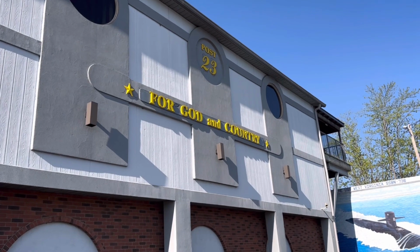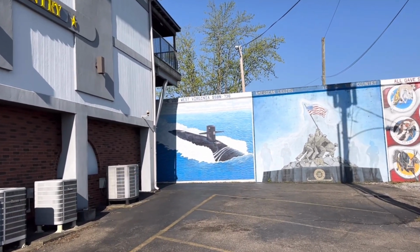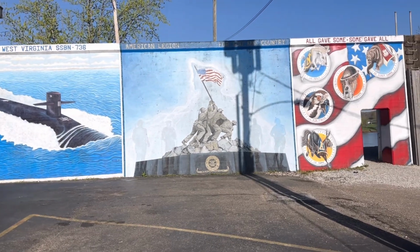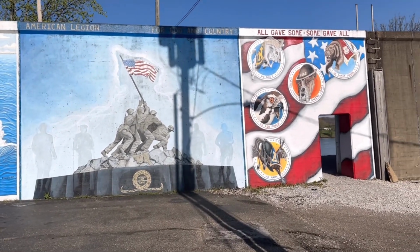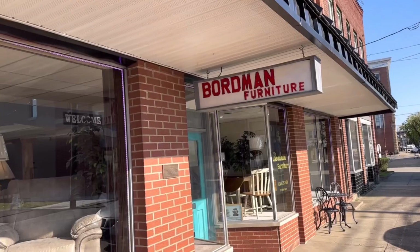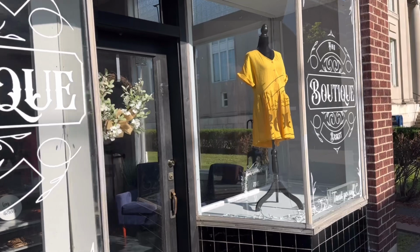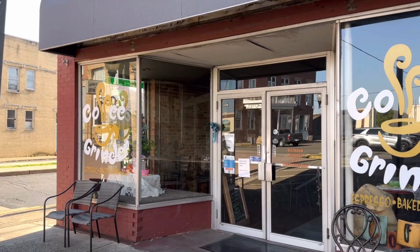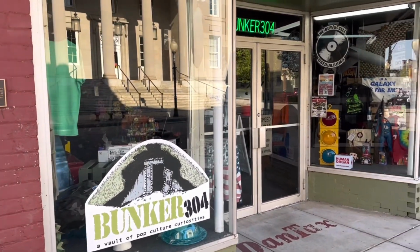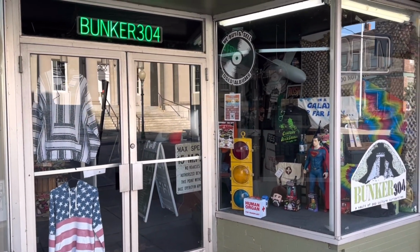I've walked through this town numerous times, and I've seen the American Legion Post 23, but I never looked behind it to see these murals. Well done. Coffee and baked goods. And a store I have yet to go into. Seems like it never works out for me, but Bunker 304, I've got to try this out sometime.